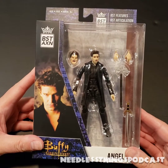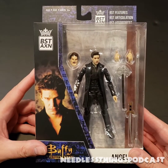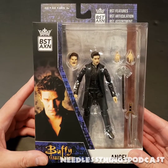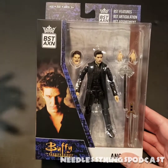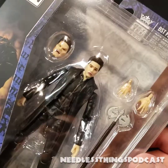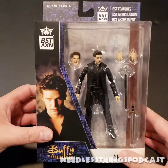I bought Buffy. I had to buy Angel. You can't have one without the other. I am a Buffy Angel guy. I am not a Buffy Spike guy. So let's take a look now and see if this likeness is any better than the likeness on our Buffy figure. It is not.